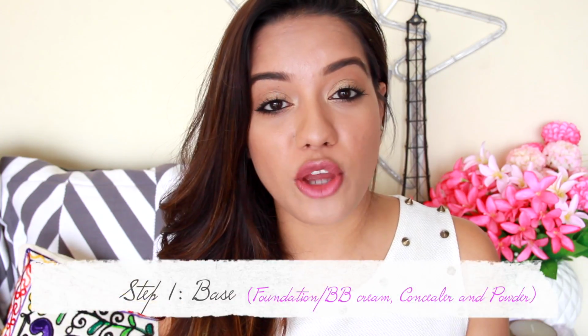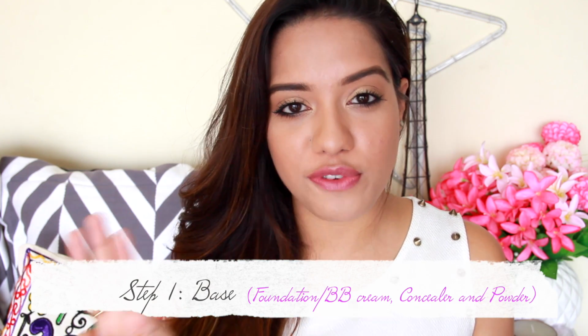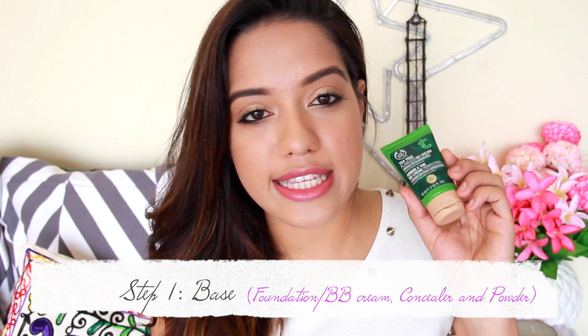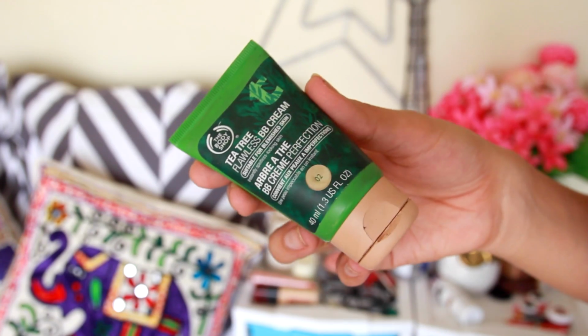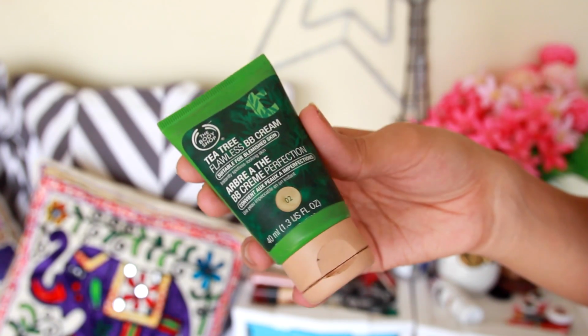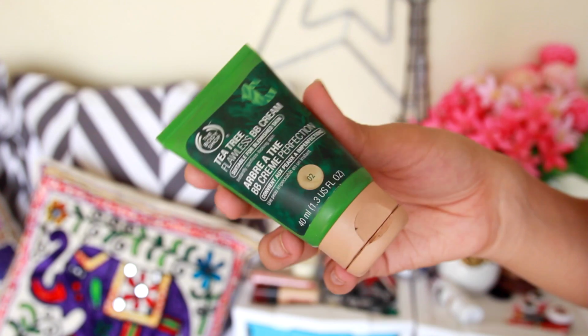The first step is your base and I'm going to give you three options for it. Now the first one is this BB cream from the Body Shop. This is their Tea Tree Flawless BB cream. Now for those of you who like a really light coverage, who do not want a really heavy coverage, and if you want to wear this every day, something like this, which is essentially a tinted moisturizer and it comes with inbuilt SPF, so something like this would be really nice for everyday purpose.